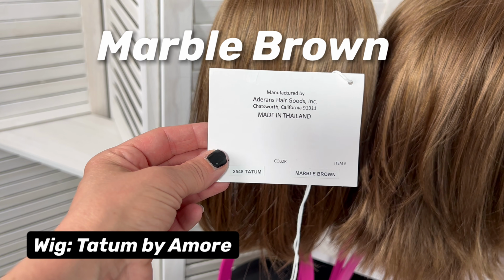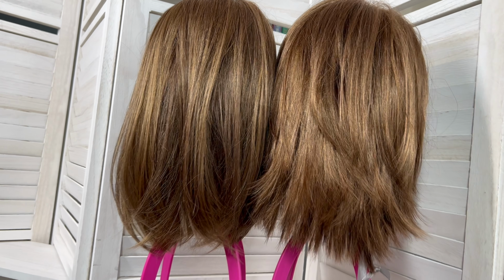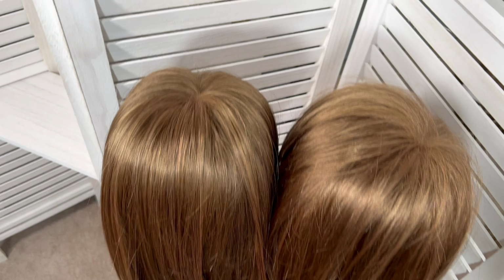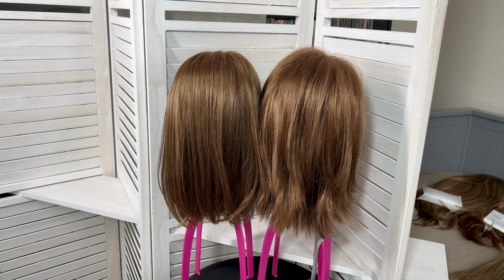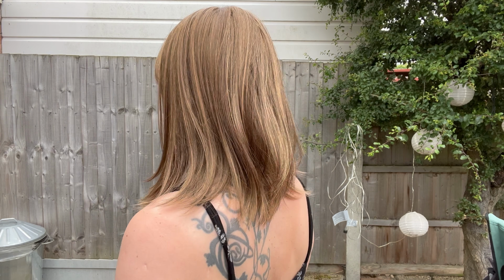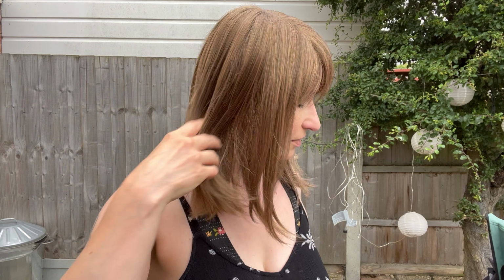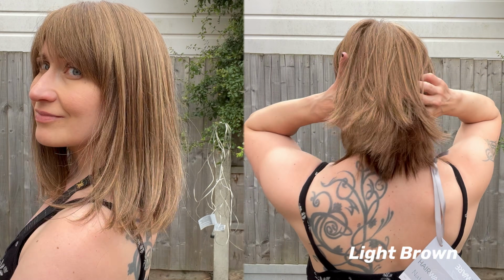Our next color is called Marble Brown by Rene of Paris. This is a blend of medium brown and dark golden blonde. Not as strawberry when compared with Light Brown by Envy, but there's definitely some warmth in the shade overall. Also an unrooted color, very flattering to many skin tones, and to be honest with you guys, I was absolutely obsessed when I first discovered this color. This is also one of my favorite wigs by Amore called Tatum.